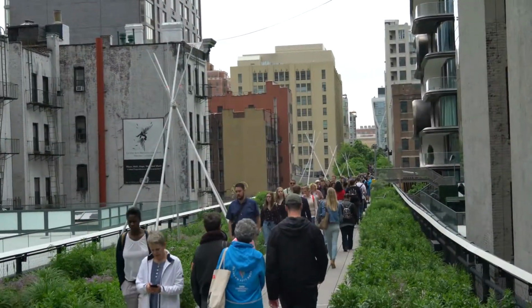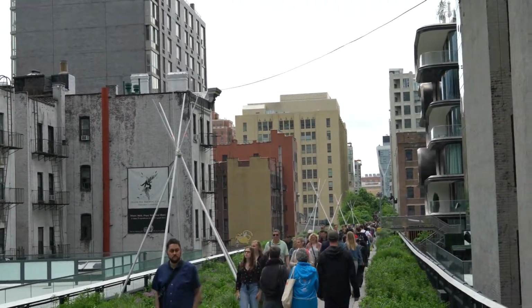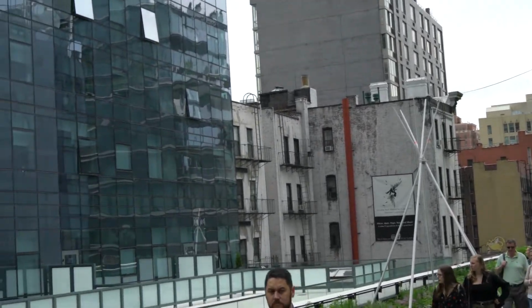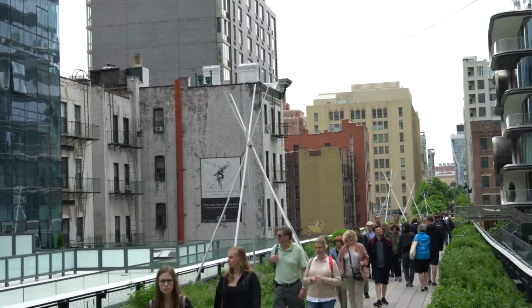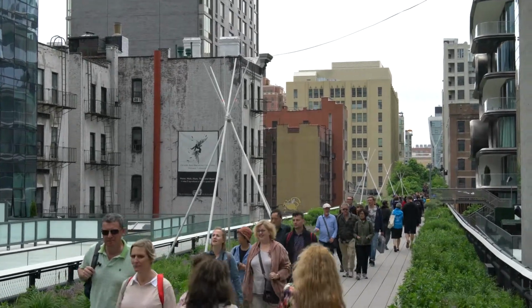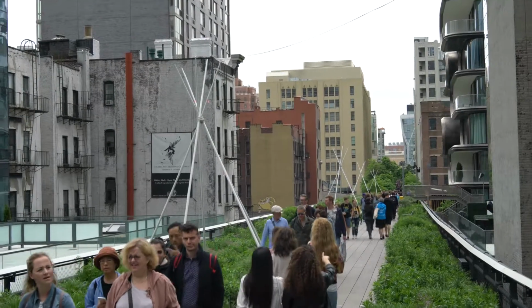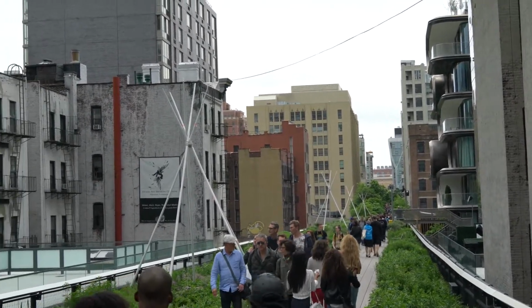Further down on the Highline, you can just see how beautiful it looks, all the beautiful buildings around here. And so it's very nice. Everyone should take a chance and go down and visit the Highline and see the wonderful people that are here, just strolling around in the beautiful buildings. Just an amazing place to see.